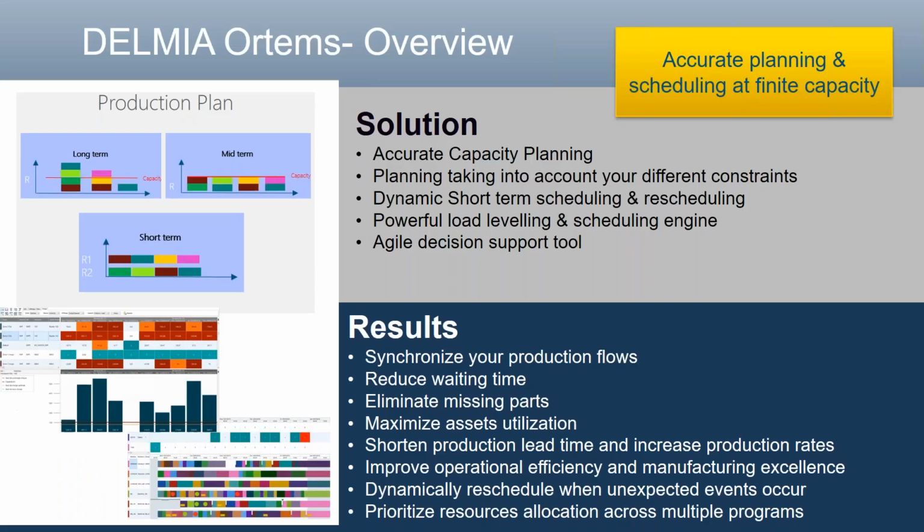So this Ortems solution will help you in two things. One is finite capacity planning and the other is infinite capacity planning. So given a delivery date, you can plan your production backwards, and knowing the start date, if you want forward scheduling, you can even do that. By doing this, you will be able to streamline your production based on similar orders, similar machines, similar capacities, resources.